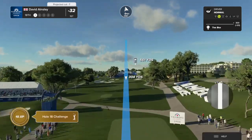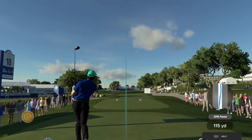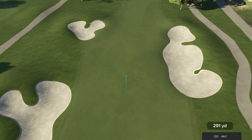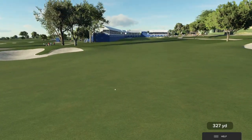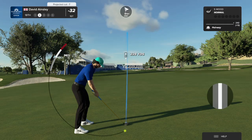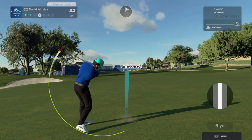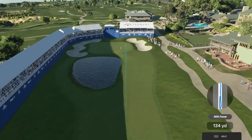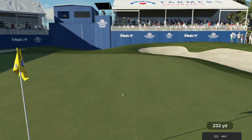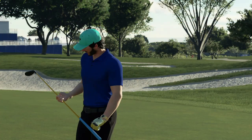Well, here we are, the 18th hole. This looks to be heading for the cut stuff. Lining up from about 230 yards here. Going with the 5-wood. Well struck.